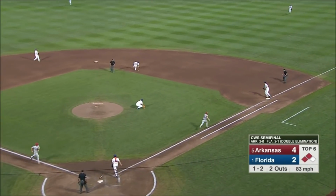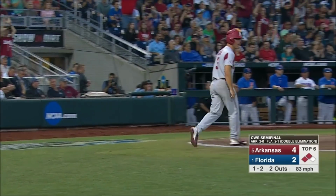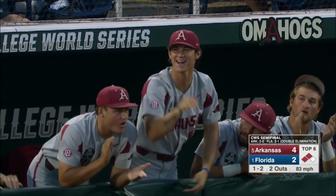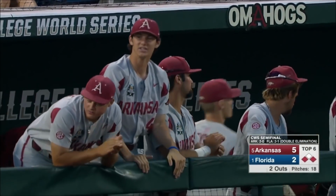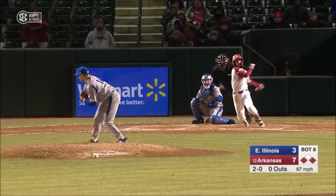Martin slow roll to second. He beat it. Run's going to come in to score. Martin is 4 for 4 on an infield single. And it's 5-2 Arkansas. Slifer needs a strike.